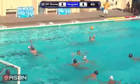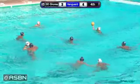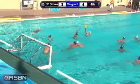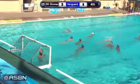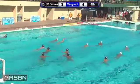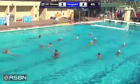Vanguard dumps that one aside. It comes back to San Diego Shores. 4-3, Vanguard in front, 3:34 to go here in the fourth. Entry pass in again. Quick turn, scored. We're tied at 4. They go to LaGrange, and he delivers. 3:27 remaining in the fourth. We're all tied up in this 16U gold medal final.